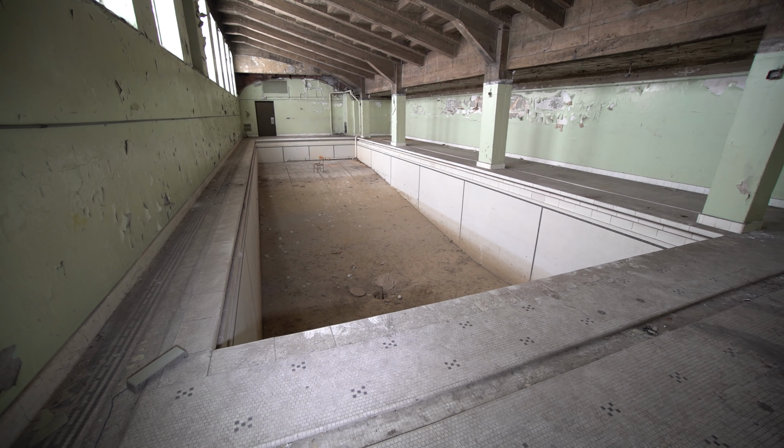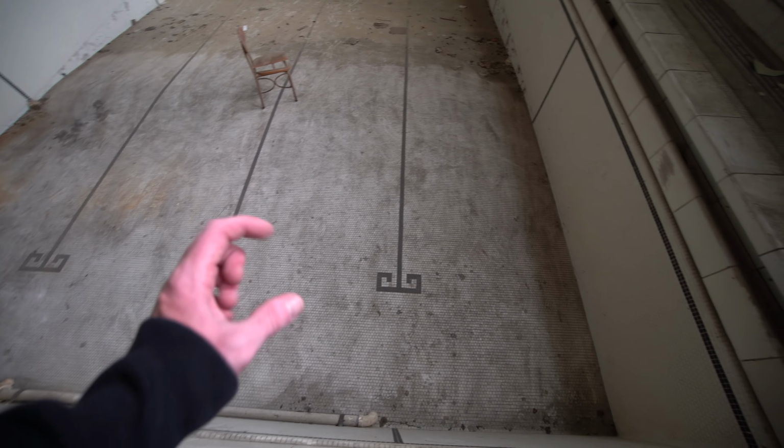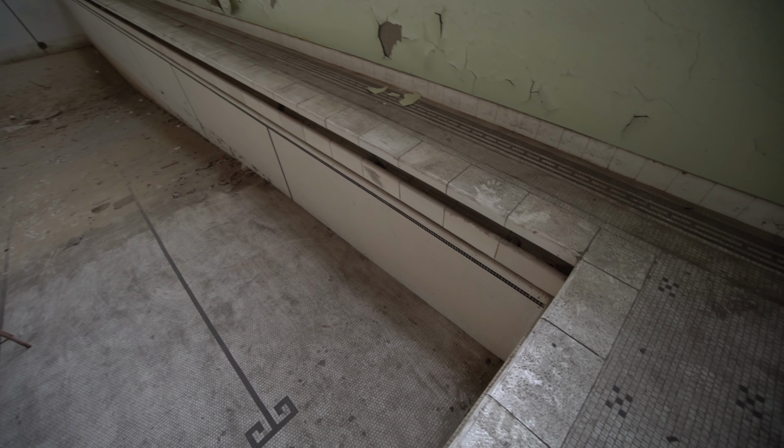I also love the ends of the racing lines where it curls over. It gives it like that really cool old school, small tile effect like you'd see in some of the bathrooms that we go inside of in some of these old places. This is really nice. It's a really good job. Even the roping right around it and the coping at the top where it drains over, that's really nice.